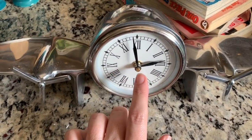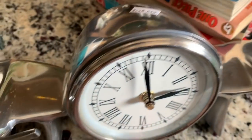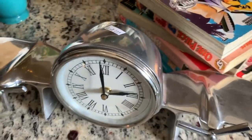But this does work. It doesn't have, you know, a second hand, but you can hear it. Can I hear it anymore? Oh yeah, I can hear it ticking. Okay. So yeah, it's this airplane propeller type clock I got for $2.49.